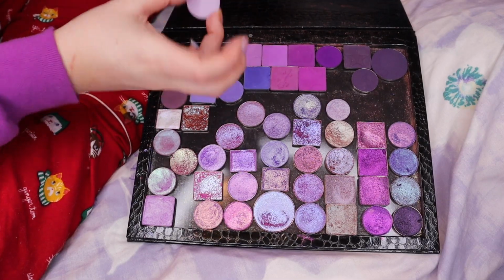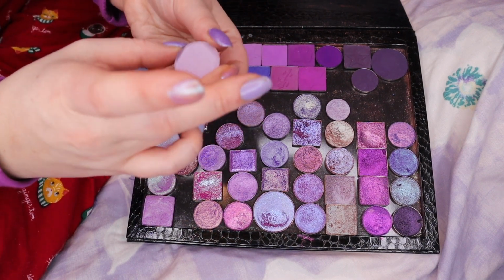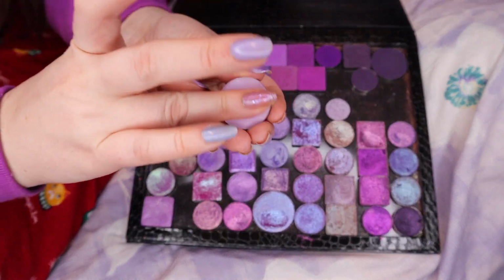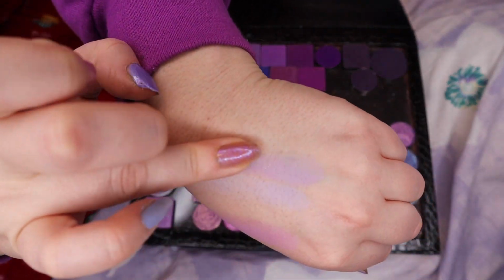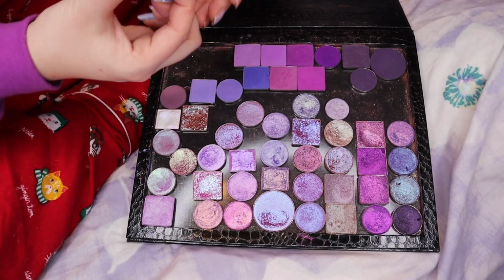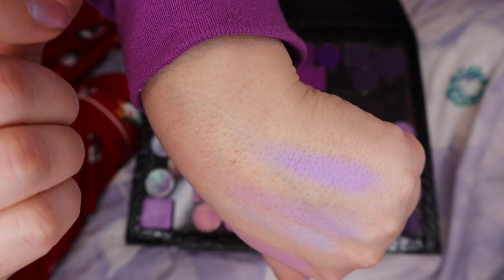Next I have this lavender. It's from Shroud Cosmetics. I think that's what they are now. It was the Creepy Cute palette that I depotted, and I think this is a lighter lavender than what I usually like. Yeah, I'm also going to declutter that one. Next we have Eris from ColourPop. That's a nice tone. I like that one a lot.